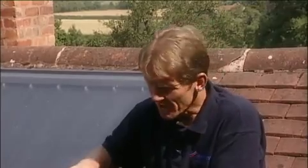Now the question that everybody asks is: is there enough heat from the sun in the UK to make solar panels worthwhile? Well, it's a very sunny day today, but we all know that for a lot of the time the British Isles is covered in a blanket of cloud. But these panels have been developed to make the maximum use of any sunlight that's around. So the diffuse sunlight is fine, you will pick up heat.